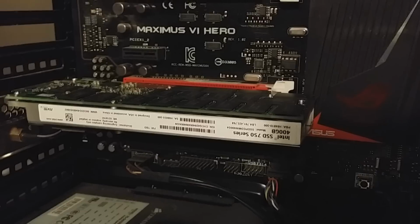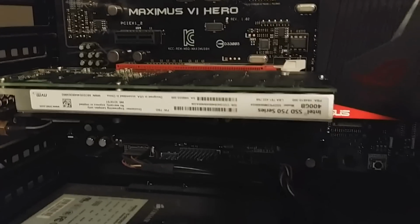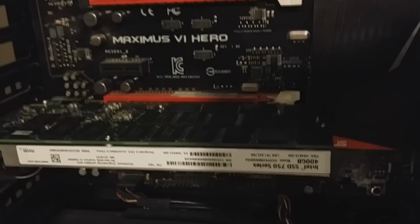So this is by far the fastest SSD that I have ever used. It is just crazy, the performance that this guy delivers. But it's also mixed with really solid reliability. And it's also coming in at quite an aggressive price point when you consider what you get with this SSD.